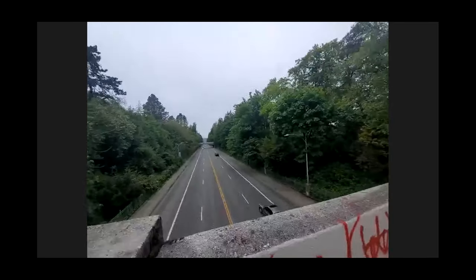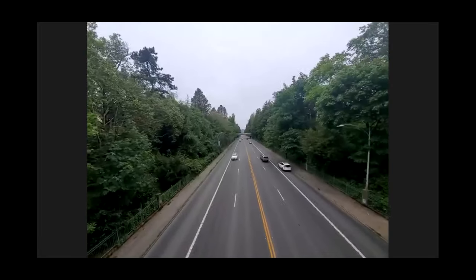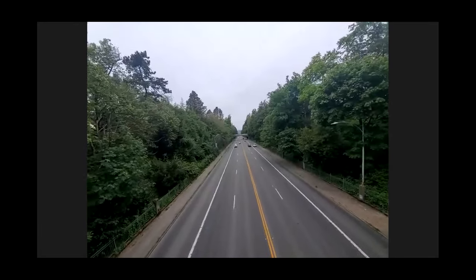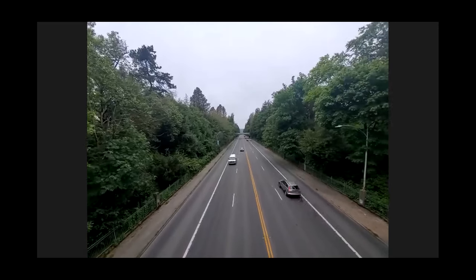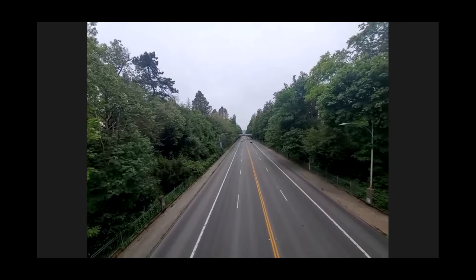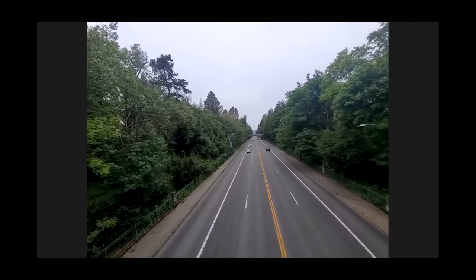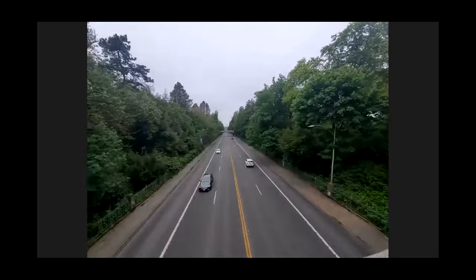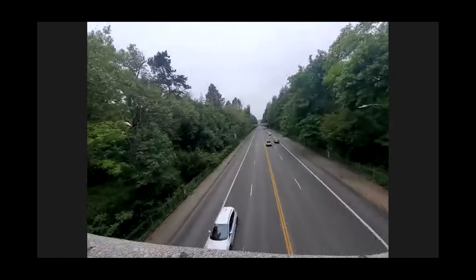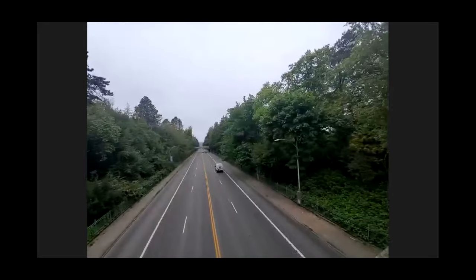And here's Aurora to the north. Strangely, in 1930, the Seattle Times made a big deal of opposing putting Aurora through the park. A different Seattle Times in a different era. Wouldn't that be great? A Seattle editorial board that hates highways. That would have been great.